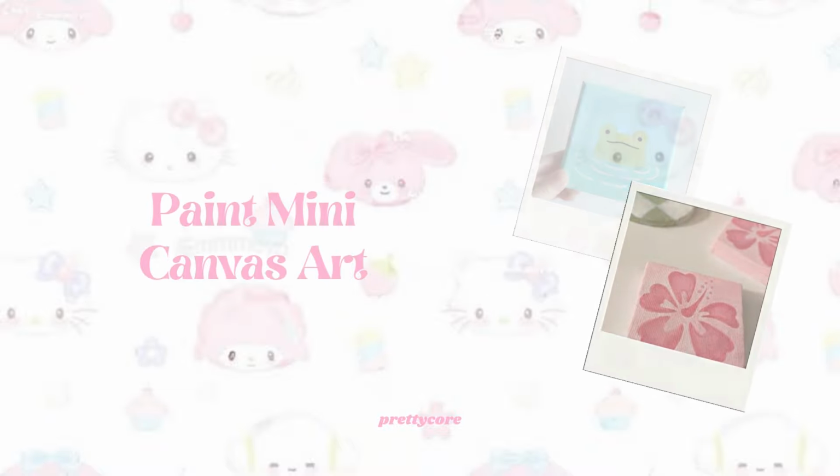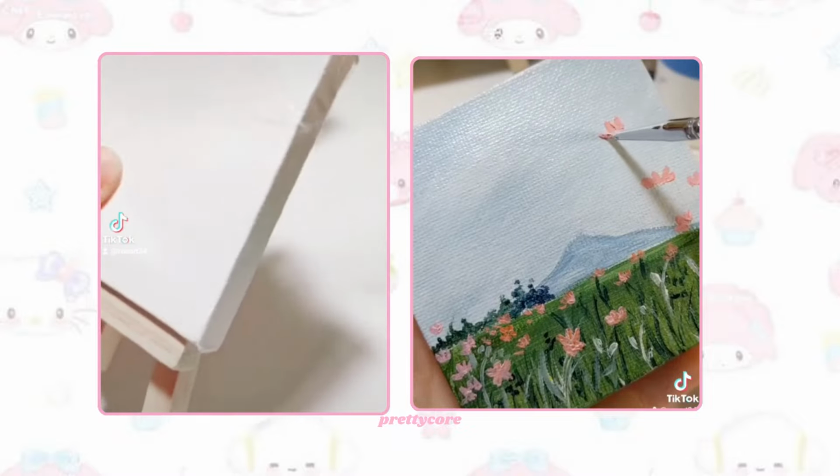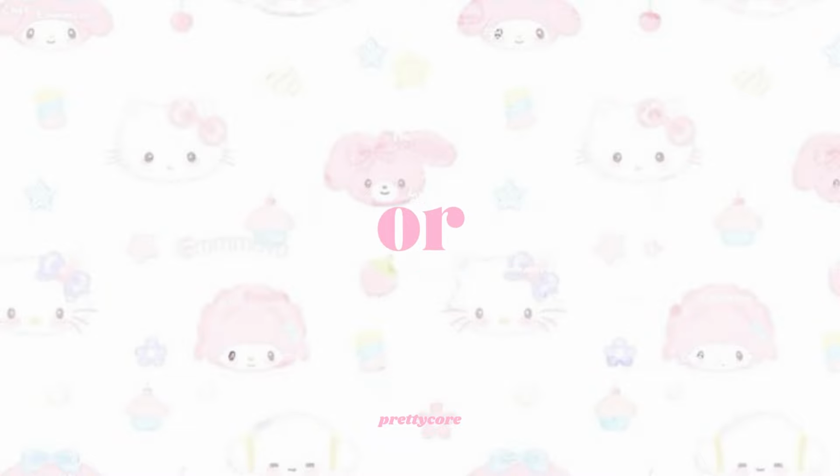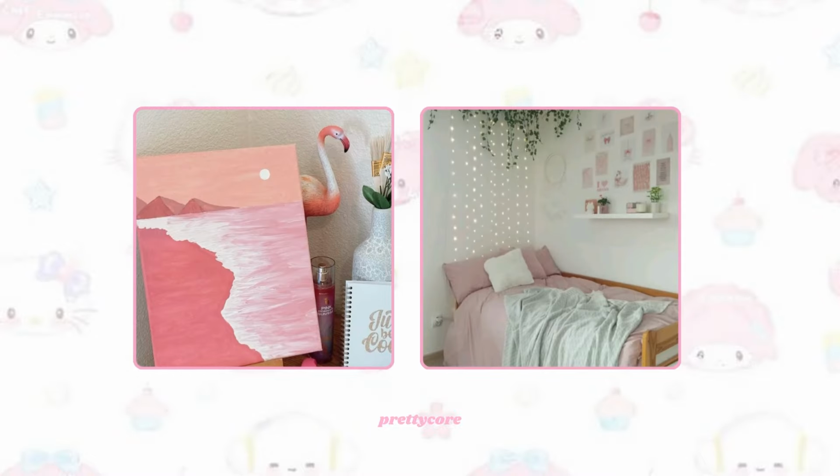Paint mini canvas art. Buy a set of small canvases and paint words or doodles that mean something to you. Make a theme like self-love or peaceful mind. Hang them in a row above your bed or desk.